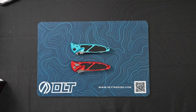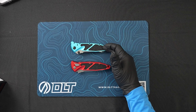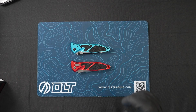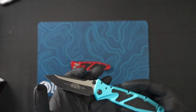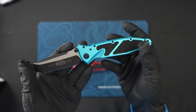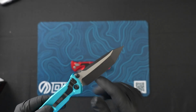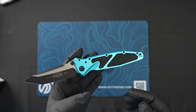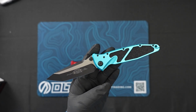This week from Microtech, we've got a couple of Socoms. We have a Socom Elite as well as a Socom Elite Auto. The Socom Elite Auto runs $322, Socom Elite runs $358. The Socom Elite is in a Tanto configuration, turquoise aluminum handle with the grip tape inlays, Tanto blade finish. And this is a -1 configuration, which means that it's got the black blade with the satin flats.